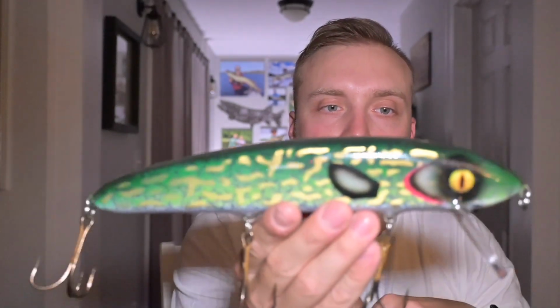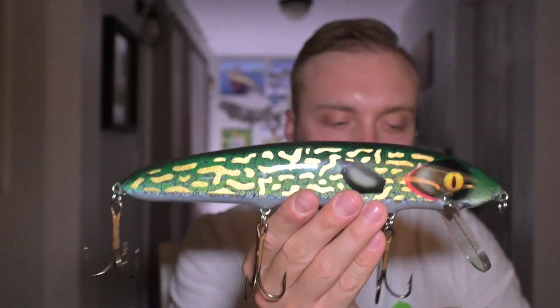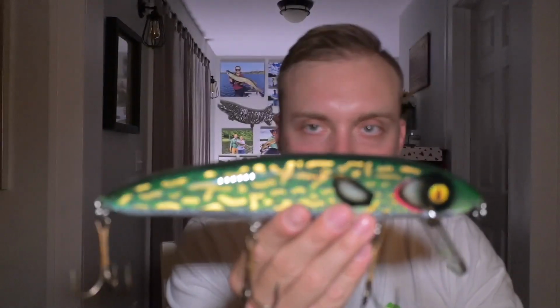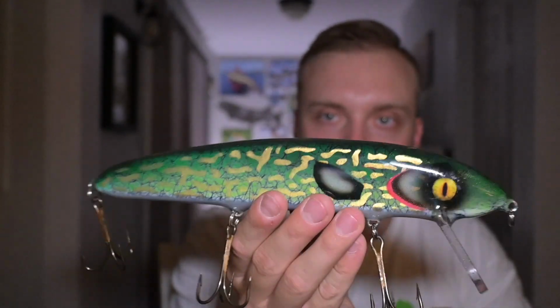I fished it some. I need to fish it more than I do. It's hard to get away from the ghost perch because that thing just kicks butt. It just catches fish everywhere. Or the golden perch, sorry. And same with the golden carp, that thing just crushes everywhere.